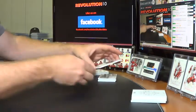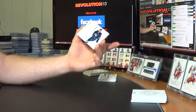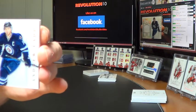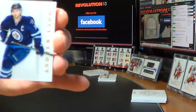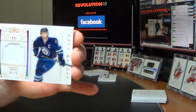For the Winnipeg Jets, numbered to 16. It's like a fight strap. Andrew Ladd. Nice short print hit.